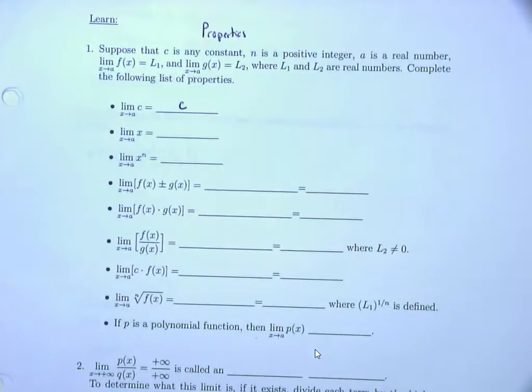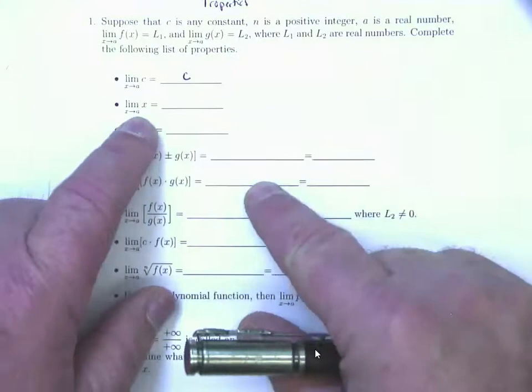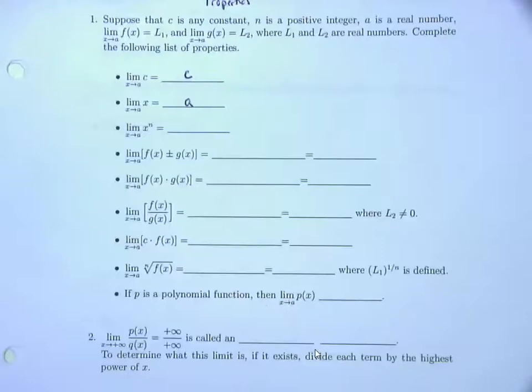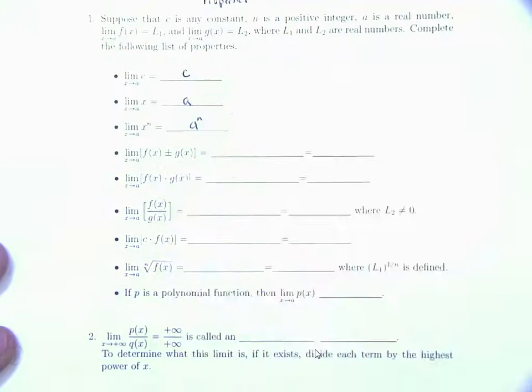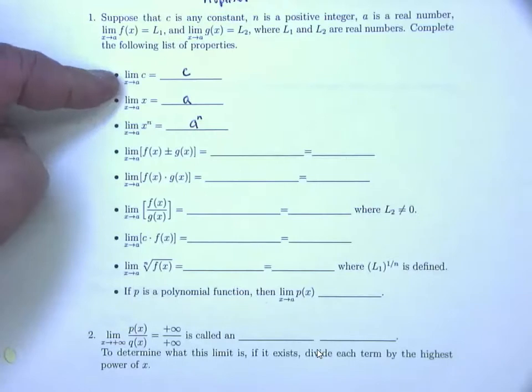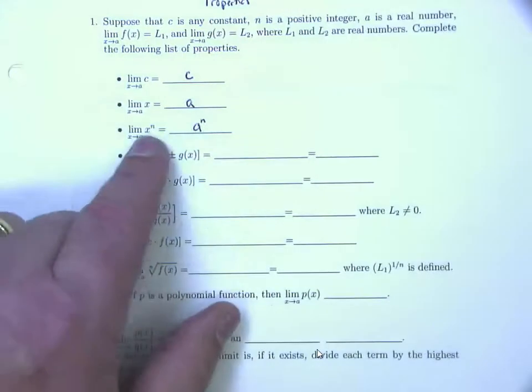Okay? Now, number 2 here, if you take the limit as x approaches a of just x, first rule of limits is plug in. Now this time, x is going to a, so when I plug in a for x, I actually get a. And of course, the limit as x approaches a of x to the n, I'm going to plug in a for x, and I'm going to get a to the n. First rule of limits, plug it in. Number 1, there was nothing to plug into, so you just get a constant. Number 2, when I plug in x as a, I'm just going to get a. And number 3, when I plug in x as a, I get a to the n.